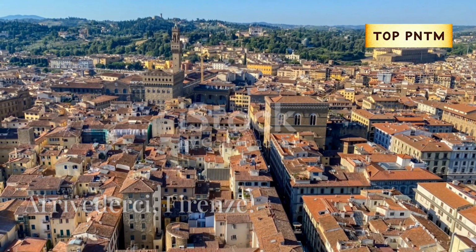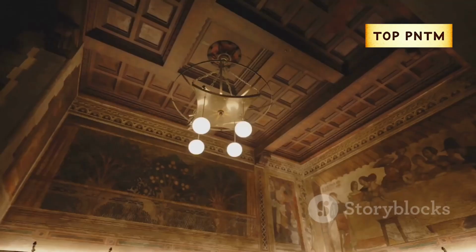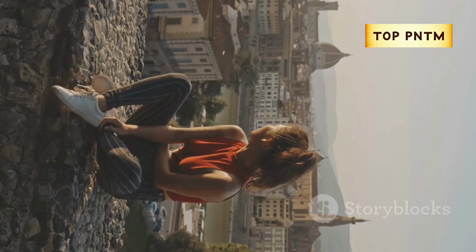So, there you have it. My 10 absolute must-see spots in Florence. This city has it all. History, art, culture, food, and even a little bit of adventure. I know you're going to love it as much as I do.